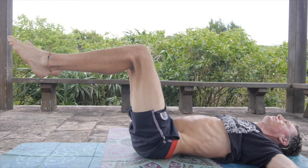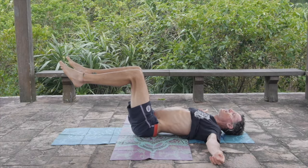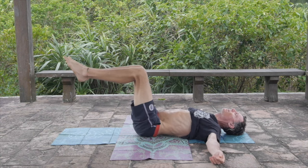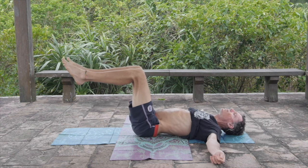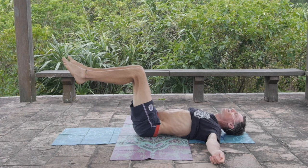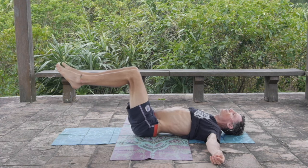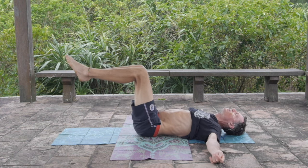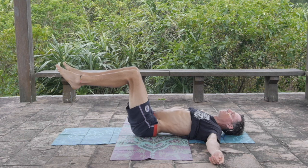And this is going to be way more challenging than it is for me because I've got two legs in the air. And so I've got a lot more added weight upon where the head of the femur connects into the pelvis. They call that area the acetabulum, but I like to pronounce it as acetabulum.